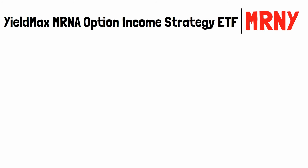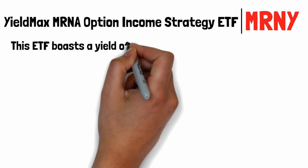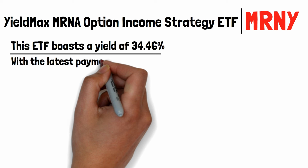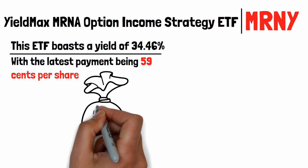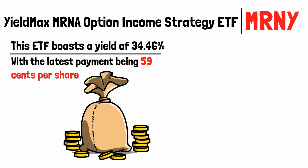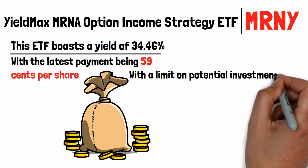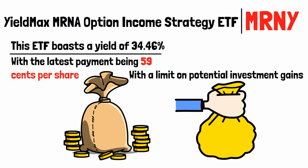Moving on, we have the Yieldmax mRNA Option Income Strategy ETF, ticker symbol MRNY. This ETF boasts a yield of 34.46%, with the latest payment being 59 cents per share. The fund seeks current income and exposure to the share price of Moderna Inc., with a limit on potential investment gains. High yield and consistent payouts make it an attractive option for income-focused investors.